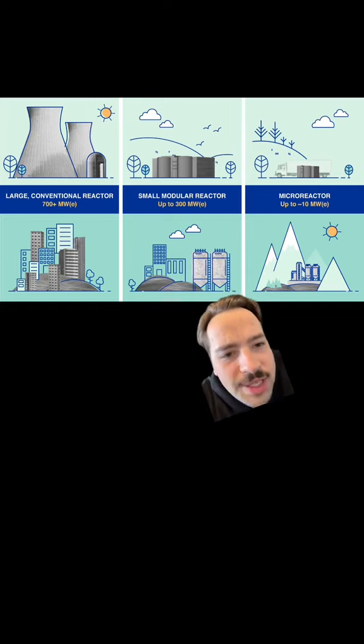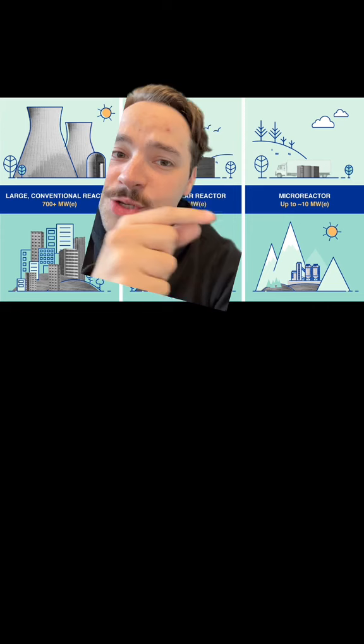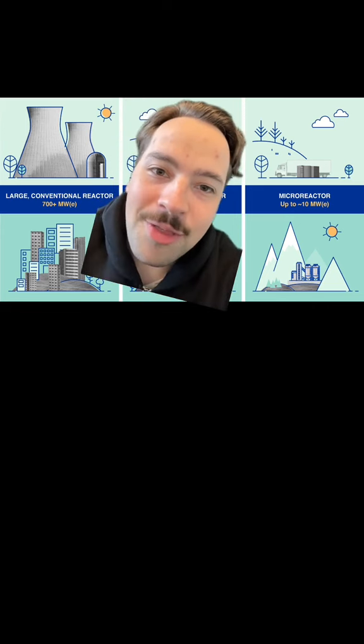They're smaller and safer than the existing reactor fleet, and they're more readily deployable and cost a lot less. And there's even some innovations now that are called micro-reactors that are about the size of a diesel generator.